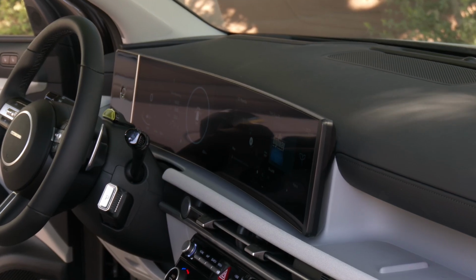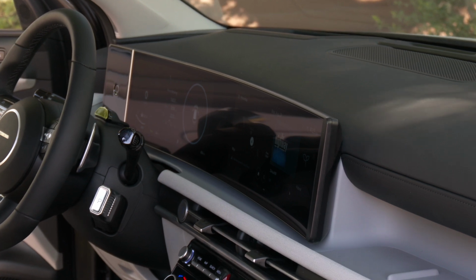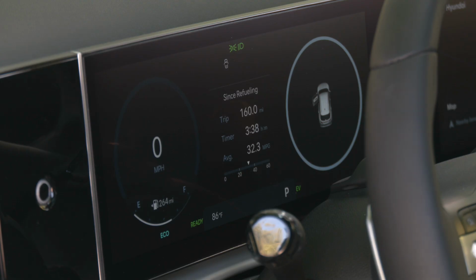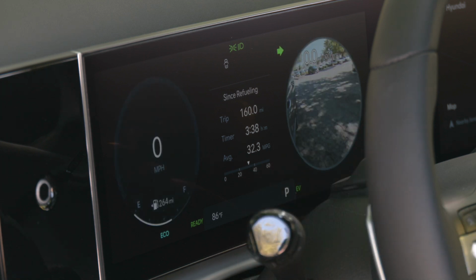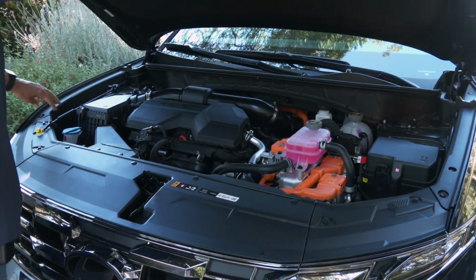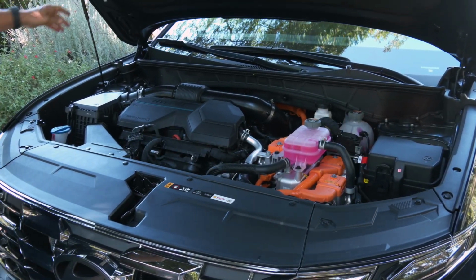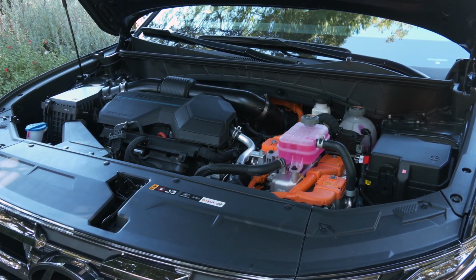Dual 12.3-inch displays fused into a curved panoramic unit replace two separated screens. More on this space later. For now, let's talk powertrains. They include a 187 horsepower naturally aspirated 2.5-liter 4-cylinder, a plug-in hybrid with 32 miles of electric range, and the version I'm driving, the standard hybrid.